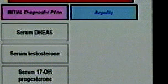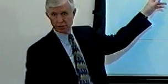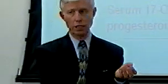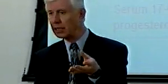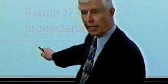Testosterone is produced by both the ovary and the adrenal gland, but is basically an evidence of an ovarian tumor if it is markedly elevated. With polycystic ovarian syndrome, you can have mild elevations of testosterone. 17-hydroxyprogesterone is a precursor of cortisol and occurs with 21-hydroxylase congenital adrenal hyperplasia. 17-hydroxyprogesterone is an androgenic steroid, and that can be elevated with congenital adrenal hyperplasia.